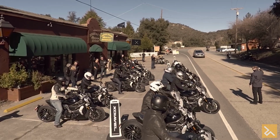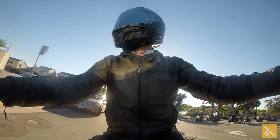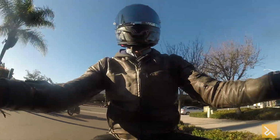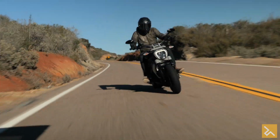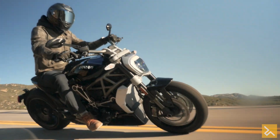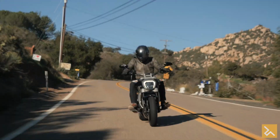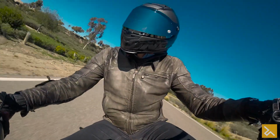One big concession that cruiser riders have come to accept is a lack of ground clearance and turning lean angle. While some machines are better than others, bottoming out in driveways or scraping a foot peg or floorboard is just a fact of life when you're riding a cruiser. And it's on this point, Ducati's Xdiavel makes a departure from the cruiser status quo. With 40 degrees of lean angle, peg scraping with your feet forward is a thing of the past. Once you realize that, you can carve it like a sport bike.